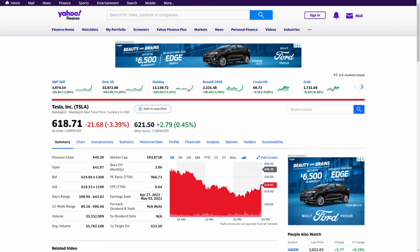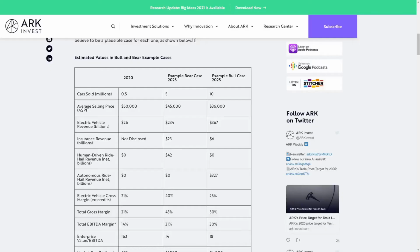So let's take a look at some of these cases that ARK has set out for Tesla. They currently have the 2020 scenario. In 2020, Tesla sold 500,000 units of cars. They expect in the best case scenario to sell 10 million cars and in the worst case to sell 5 million cars.